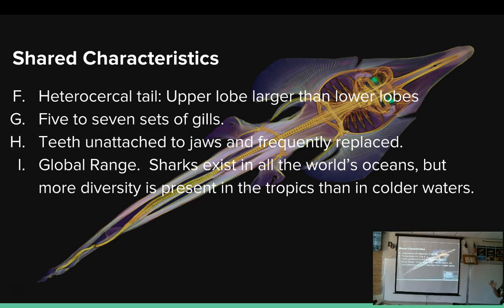Sharks have a global range. There are sharks in all of the world's oceans. More diversity is present in the tropics than in colder waters, but there are some sharks that are only in colder waters, and actually some of the more interesting ones are in the colder waters. But sharks exist everywhere. You cannot go to an ocean and never see a shark. There will always be some kind of sharkscape array. So let's look at some pictures.